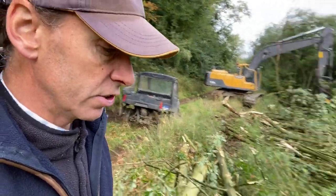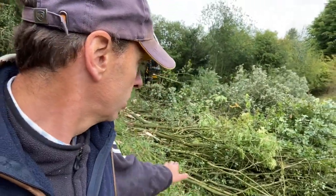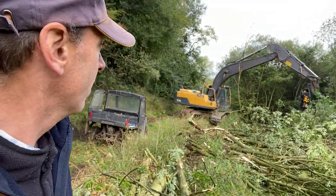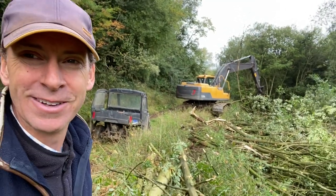But that tree shear really does do a good job, because that is quite a deep ditch down there, 2-3 meters down, and trying to hand saw all this, you'll be there forever. So a bit of kit like that, it's just absolutely fantastic.